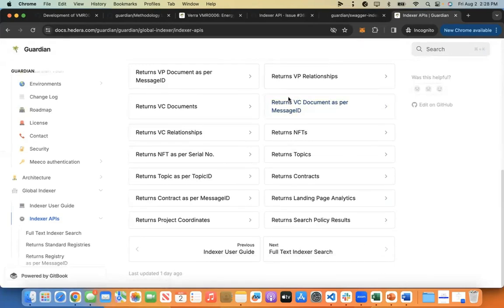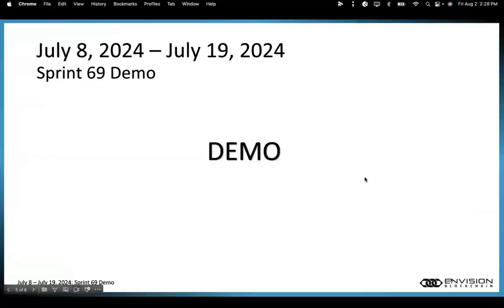So in order to look at it, please reach out to us, or you can also look at docs.hedera.com/guardian, and when you go there, you would see global indexer where you can see the whole indexer APIs. If there are any questions, feel free to reach out to us. We would be happy to help and answer your questions. That was a quick demo on Sprint 69.